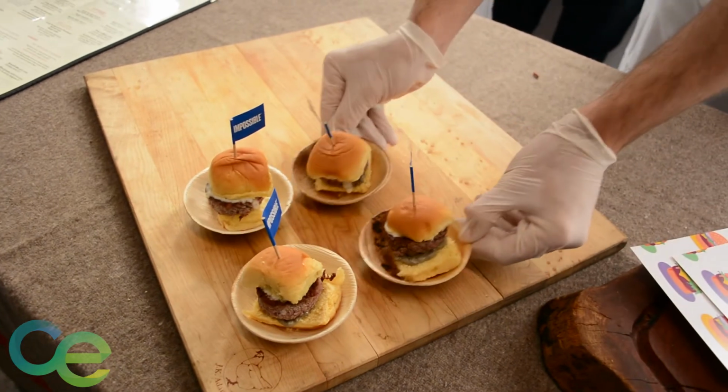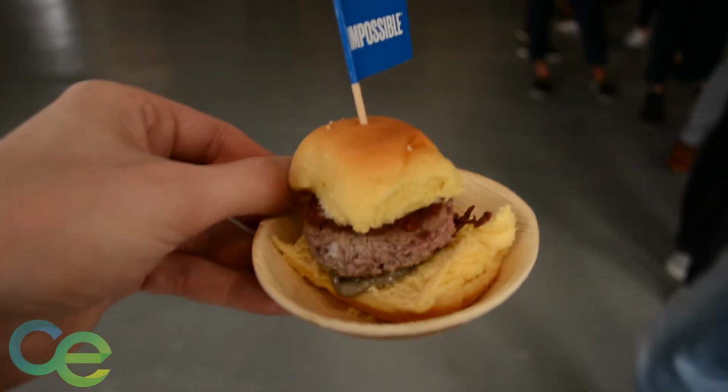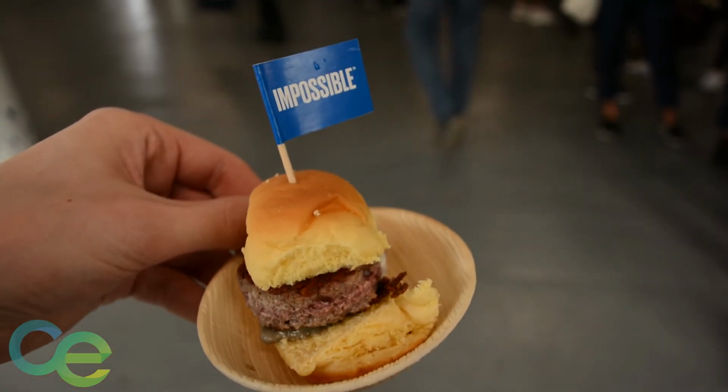By the way, while I was there, I had an Impossible Burger for the first time. These are just rolling out across restaurants now and definitely worth trying. Totally different from any veggie burger I've ever had. There's no meat in it, but you could have fooled me.